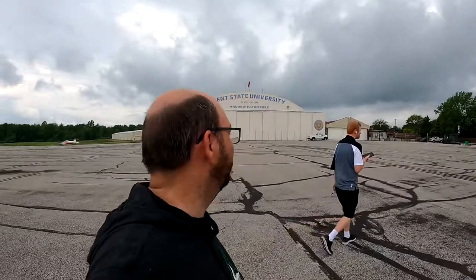Kent State University. Not a bad place to do a pit stop. Not a bad place to be if the weather turns crappier, which is what we're doing. We are reassessing our travel itinerary and seeing where we want to end up. Kind of just letting it flow by a little bit.